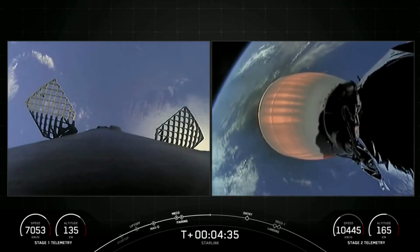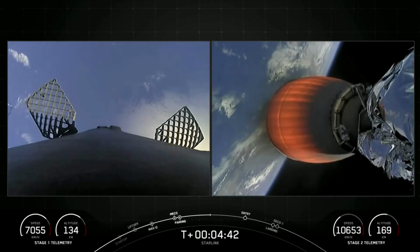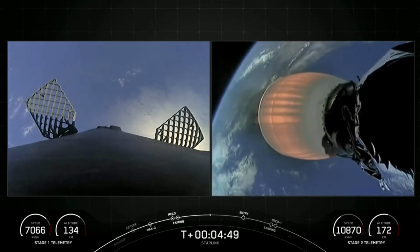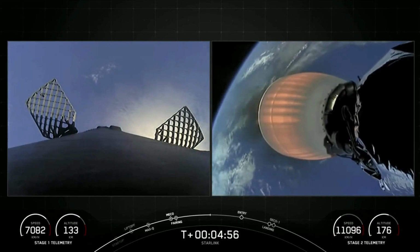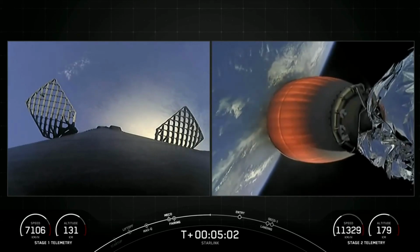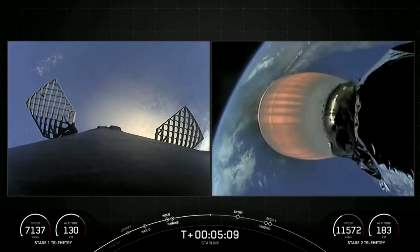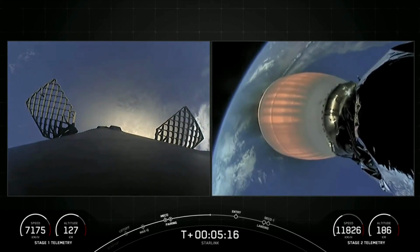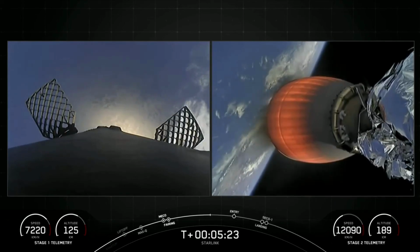As I mentioned earlier, today's Starlink mission marks SpaceX's 217th mission overall and 18th mission just this year. Both vehicles continue to follow nominal trajectories. And there you heard that stage 1 and stage 2 are both following nominal trajectories. As a reminder, Starlink is a satellite internet constellation designed and manufactured by SpaceX to provide high-speed, low-latency internet to people living in remote and rural locations around the globe.